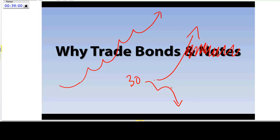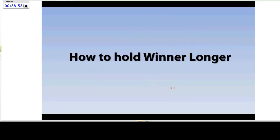And bonds right now are in a weird spot, and I'll show you where they're at, and I'll show you a really easy and effective way to trade those. I'm not talking about CDs that your grandma and grandpa used to trade, like a 6-year CD or a 10-year CD. I'm not talking about this. All this is just a futures contract.